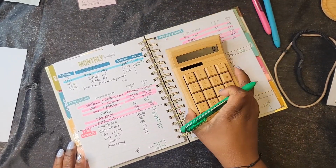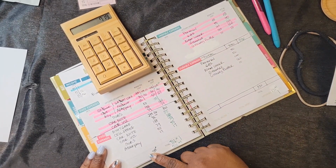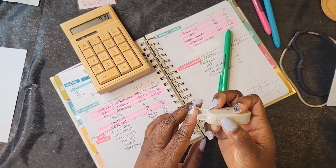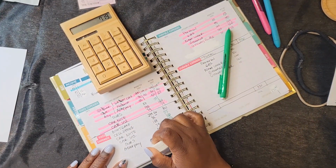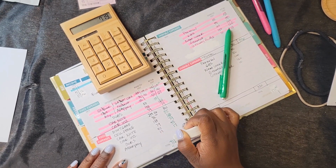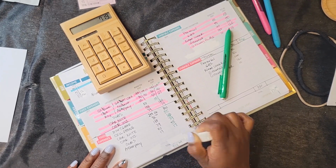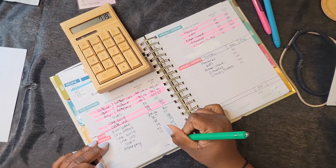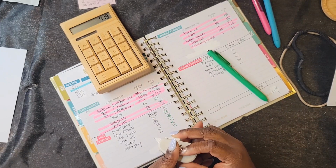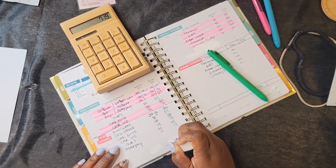So let's add this up, 719, which I have right there. So let's see, I'm going to, here, and we're gonna put 719. All right, and we can go ahead and cross this off just to get it out of the way.